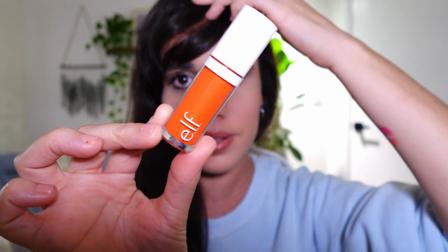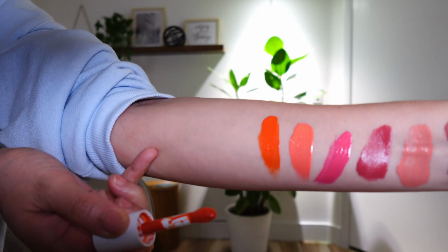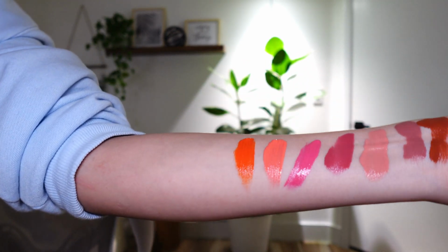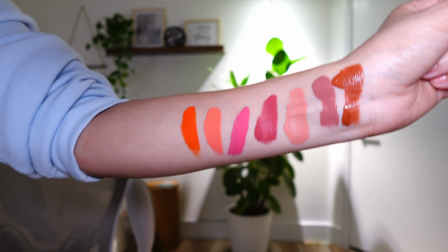I mean, look at this. Isn't that stunning? Watch this one. Guys, look at that orange. Tell me that orange is not stunning. I mean, look at all these shades. These are so pigmented and so creamy. That was intense swatching right there.